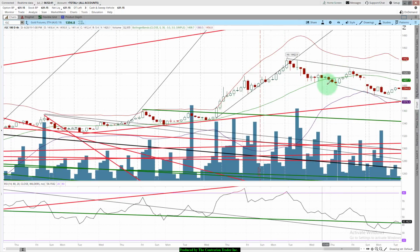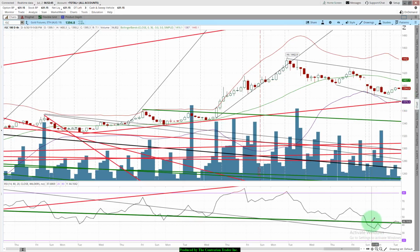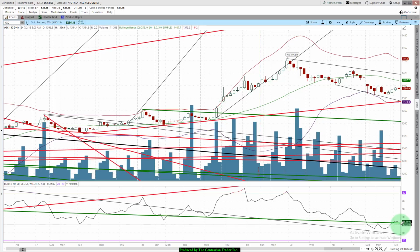So right now, we're vacillating in this downtrend channel. We have a double bottom setup on the RSI. We broke out on RSI, and in fact, we're now pulling back and retesting the breakout point. We'll see whether or not we get a follow through to the upside. I wouldn't be surprised if we didn't. And in all probability, we'll vacillate here between 1,400 and 1,350 through the end of the week.